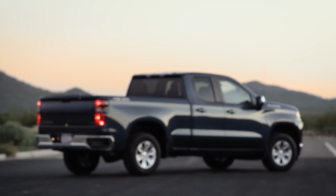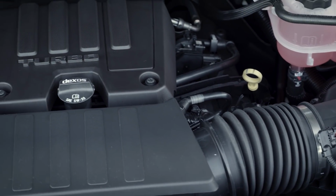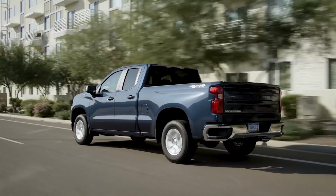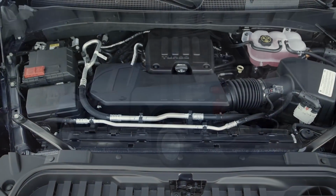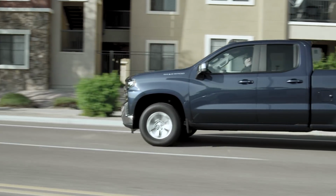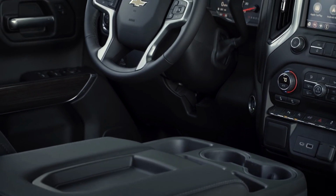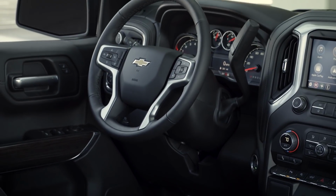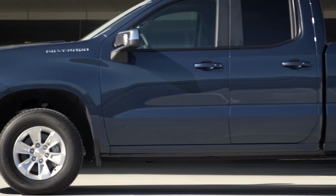Standard on the LT and RST mid-trims, the 2.7-liter four-cylinder produces 310 horsepower and 348 pound-feet of torque, besting the output of the V6 it replaces. Chevy says it's been specifically developed for truck applications and is engineered with their most advanced valve train, including their first use of active fuel management on a four-cylinder engine, shutting down two cylinders in light load conditions.